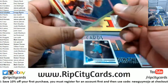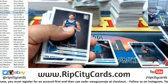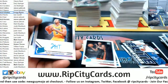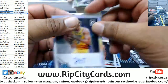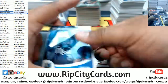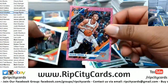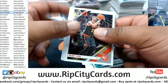Kyle Lowry, Raptors. That's the 149. Kevin Porter, Lakers rated rookie auto. What up, Mark? Soon, J-Mess, soon. Kevin Knox, Knicks, to 79. It's going, Mark, it's going.